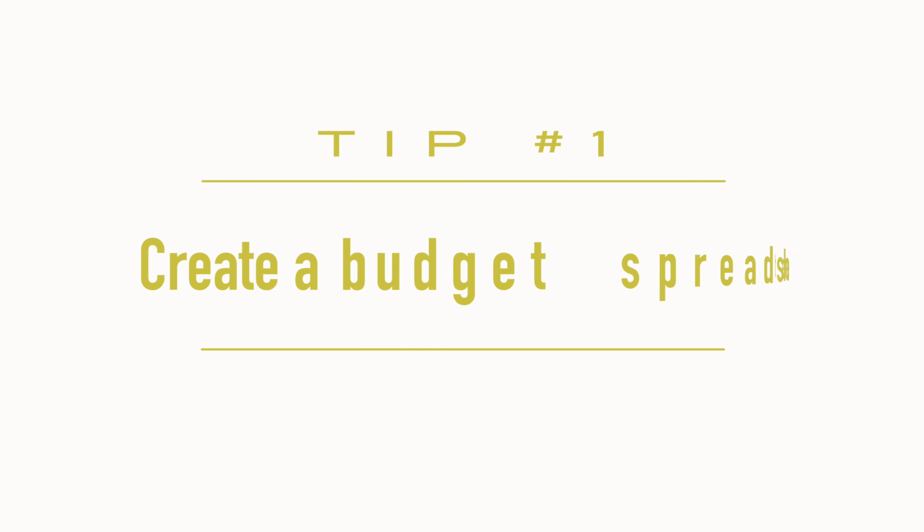So my first tip on how to get the most bang for your buck on your wedding is actually to create a budget spreadsheet. If you don't have a clear set plan, it's really hard to figure out how much money you want to spend on each category. So by creating a budget spreadsheet, thinking about the number of guests that you're having, all of the possible vendors and bits and pieces that are going to go into the wedding day, just creating a line item list and then assigning a monetary figure to it will really help you create a plan and create a starting point to really go off of for your budget.